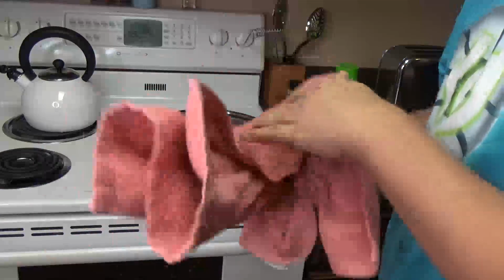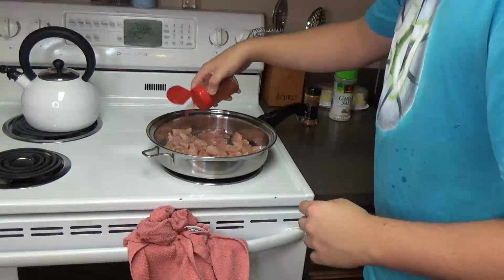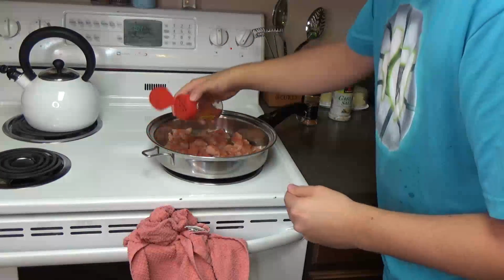But now we're gonna add the spices. All right, so I like to add the chicken flavor first. Just gonna toss this on. And I'm not putting too much. I just wanna have like a nice little flavor on that. Missed the spot right here.